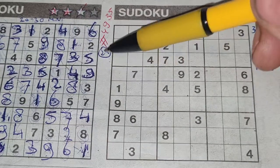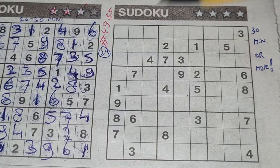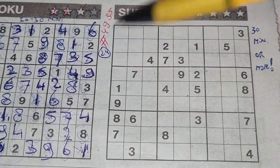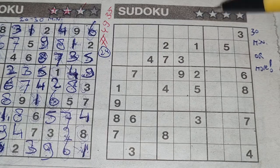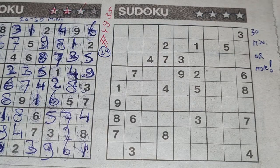24 printed digits is a kind of indication of the difficulty level. The fewer printed digits, the more difficult it will be. But you cannot always say that. Sometimes you have a puzzle with a lot of pairs, a lot of hidden numbers, then you will need more time to solve. Okay? Alright, so let's get started.